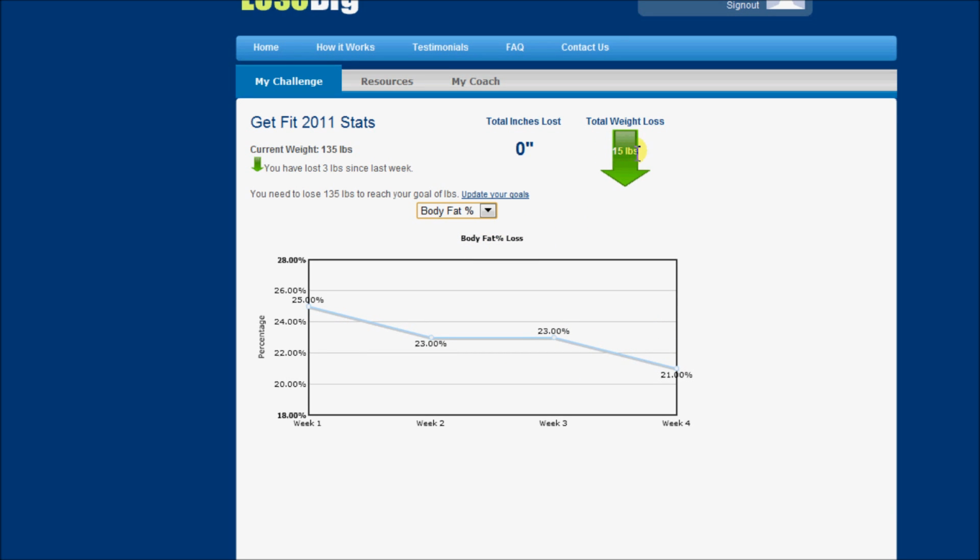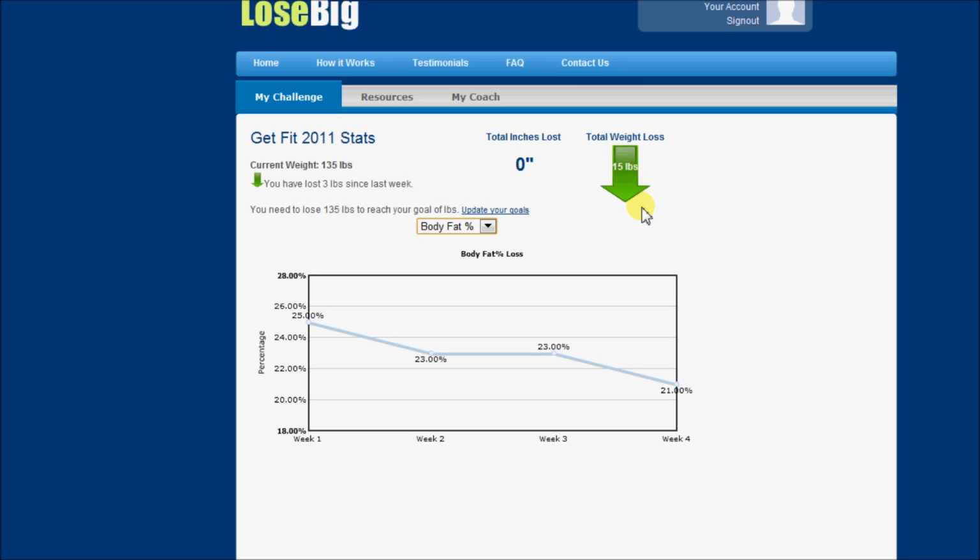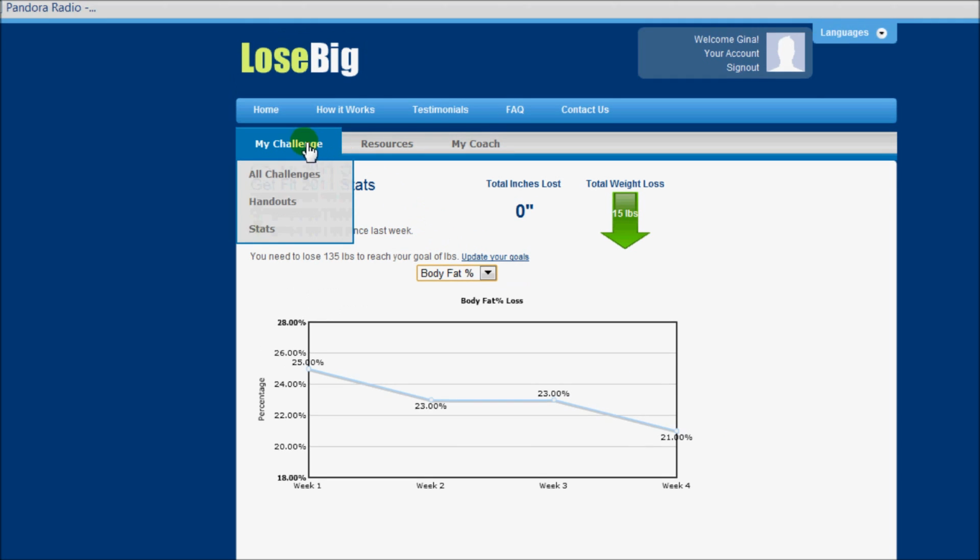And again, this participant can only see their data. They can't see the information of any other participant. They also don't know where they rank, but they can see their personal information and see how they're doing.